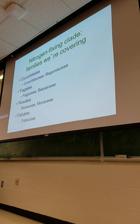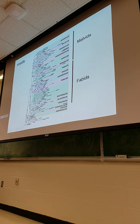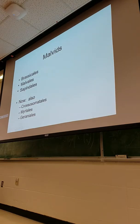So now we've gone through all the 4 major clades that do nitrogen fixation. And we can zoom back out to the rosids, in which you've got the malvids and the fabids. And we're going to go into the malvids a little bit, which have always included Brassicales and Malvales and Sapindales, but recently pulled in Crossosomatales and Myrtales and Geraniales. And we're going to start with Myrtales.